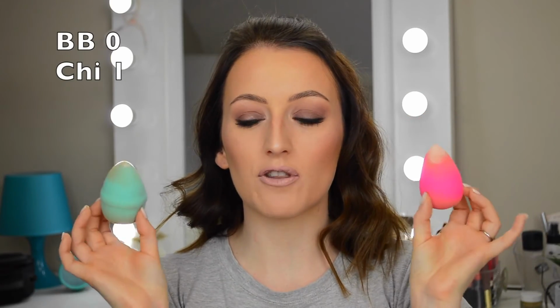Ingredients wise, they both are made from polyurethane foam. The Beauty Blender had the hydrophilic word added to it, which meant it absorbed a lot more water and it worked a lot better with water, and I agree.